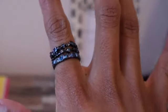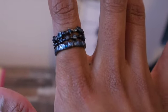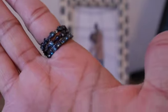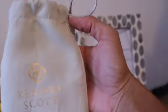I have these Kendra Scott stackable rings. They're like a gunmetal color with blue accents. Again, these are a size 5, and I just put them on my pointer finger, but I would be selling all of them as a set, and you would also get the little dust bag that is included.